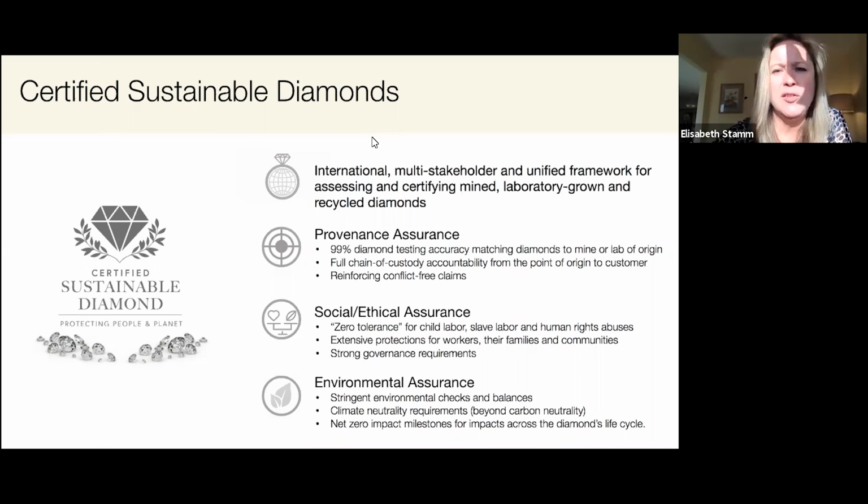So certified sustainable, and what does it mean? It means a lot of things that resonate with younger customers and older customers alike. As I said, this is not just a lab-grown diamond conversation. They want to be the standard in the entire diamond world, so mined, lab-grown, and recycled diamonds will all have the opportunity to be verified. Provenance assurance: they have set up a system that with 99% surety can match diamonds to a specific mine or a specific origin. They have full chain of custody accountability from the point of origin to the customer.